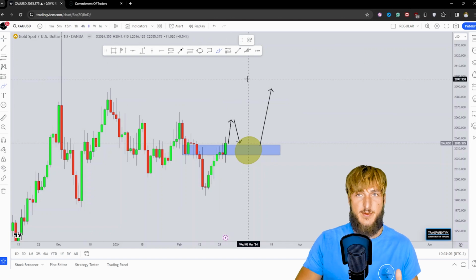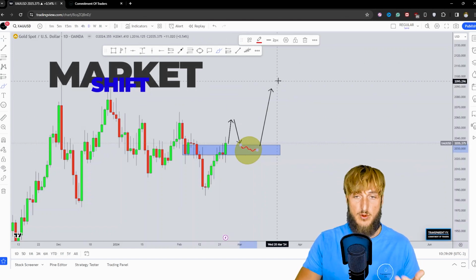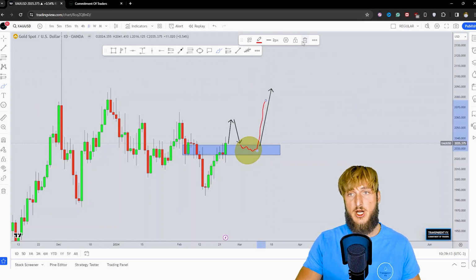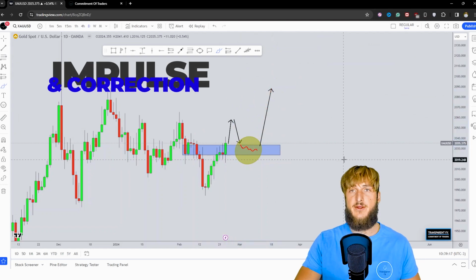Therefore, what I would expect is that if this market would shift from an intraday bearish to a bullish market, at that point, I wouldn't be surprised if we get a potential push higher, completing this daily impulse correction and impulse pattern to the upside.